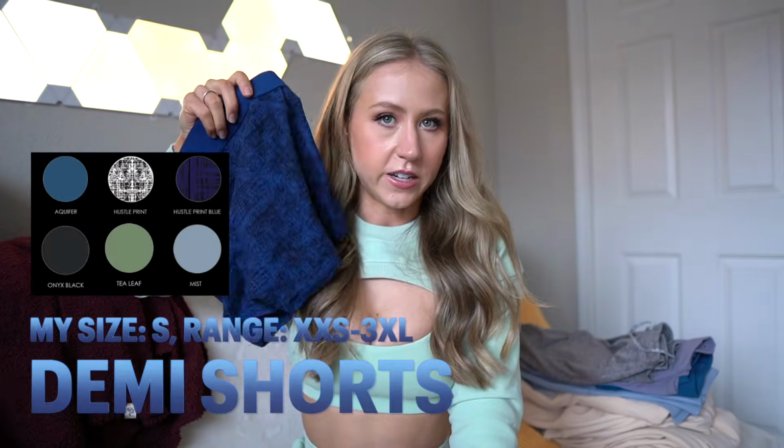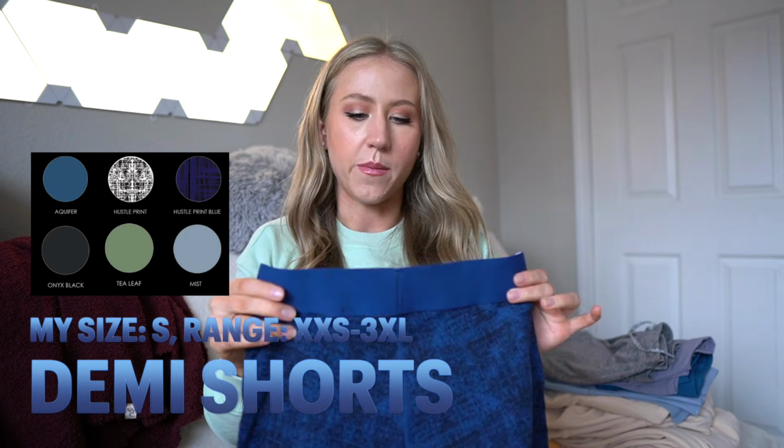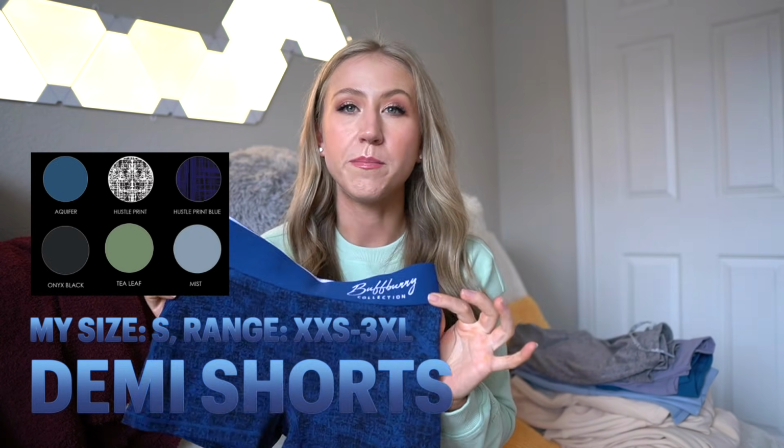Anyways, let's move on and let's talk about the Demi shorts. So I definitely recognized these shorts as soon as I saw them on the PDF, but these were one of the OG Buffbunny shorts.